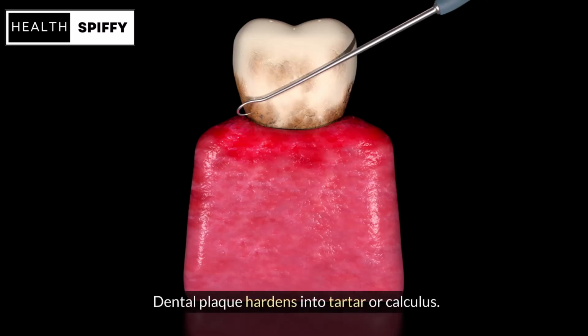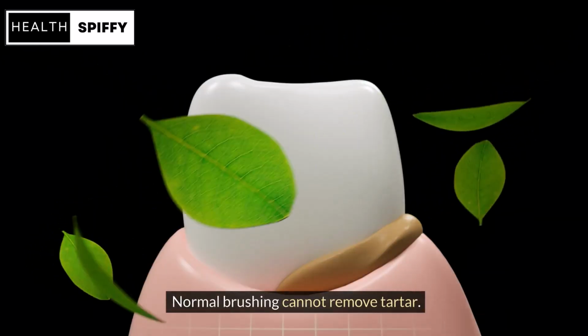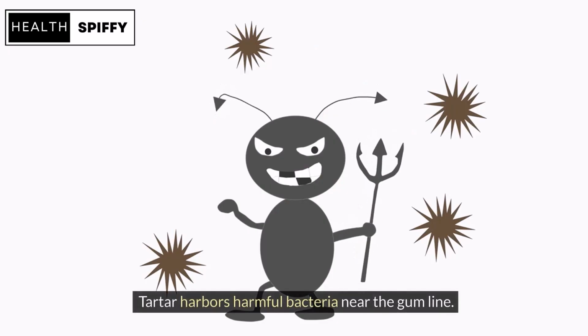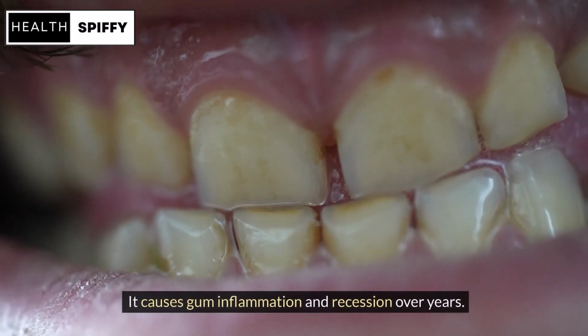Dental plaque hardens into tartar or calculus. Tartar is a crusty deposit on teeth. Normal brushing cannot remove tartar. Only a dental professional can scrape tartar off during a cleaning appointment. Tartar harbors harmful bacteria near the gum line. It causes gum inflammation and recession over years.